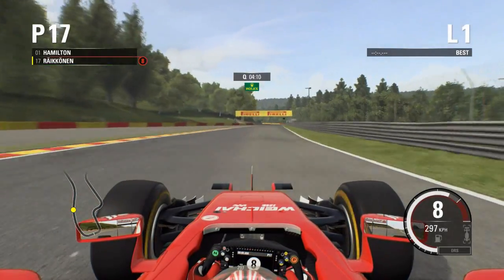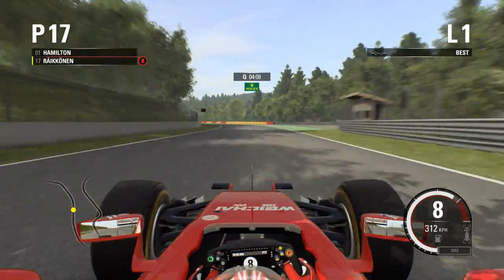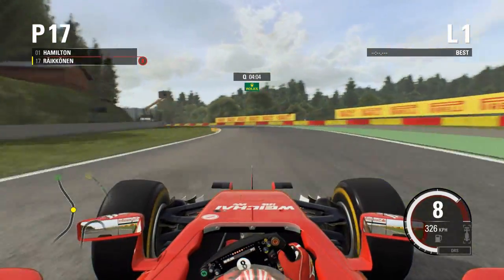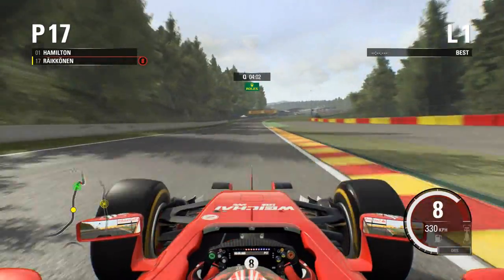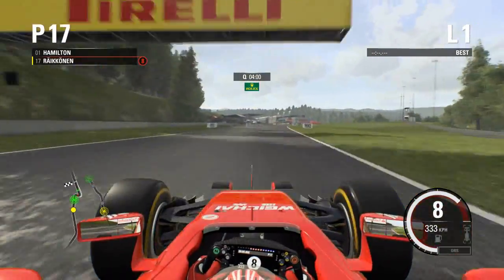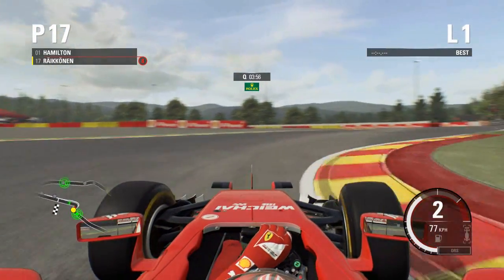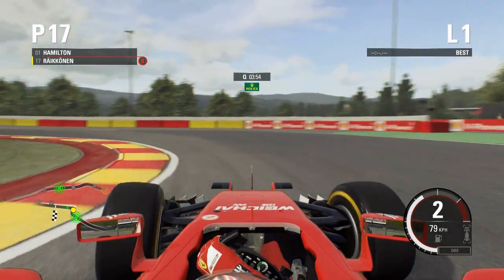Hey there guys, it's Tom and welcome back to a brand new video, and this is round number 11 of my F1 2015 Championship, and we're here at Spa-Francorchamps, and it's actually my favourite track on the calendar, and it's one that I'm really looking forward to, and definitely right up there with Monaco. I really do like this track, and I can't wait because it's actually incredibly fun in this game.